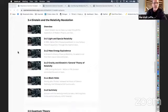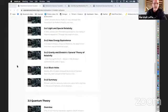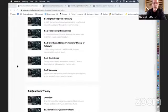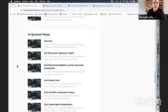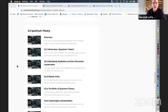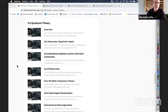And then an overview and review of Einstein and the relativity revolution, and so the nature of light and special relativity, the mass energy equivalence of E equals mc squared, gravity and Einstein's general theory of relativity, black holes. This is very foundational stuff, actually, to understanding the unified physics model as well. And just to note, it's not that this gets super technical in this module. It can in some instances go there, but it's meant to be more to provide the overall conceptual understanding.